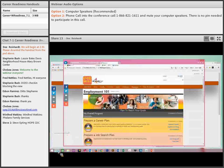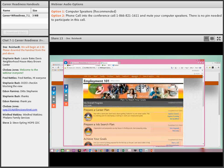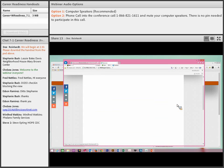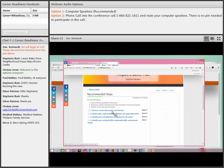Where they can access their Employment 101 guide. After they've done their pre-assessment, they can come into this, and this is the employment guide, Employment 101. Here they can prepare a career plan by doing one of these 3 activities, following an order, or they can skip around. But if they explore careers, they can discover careers that match their interests.